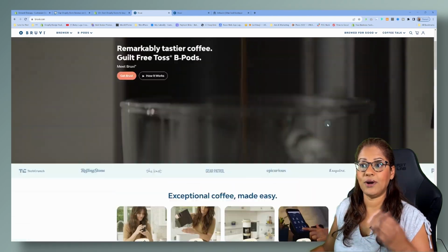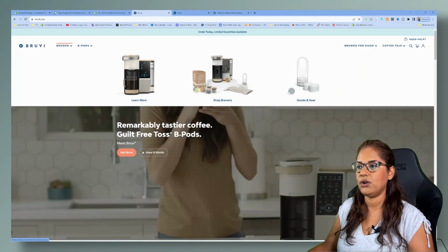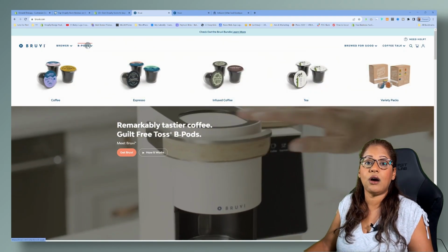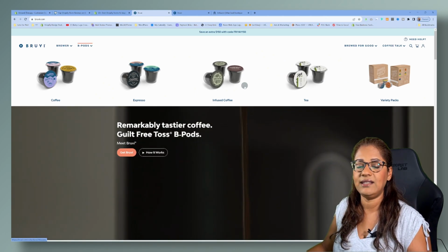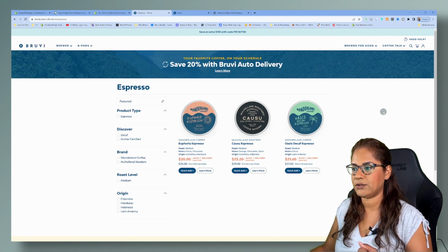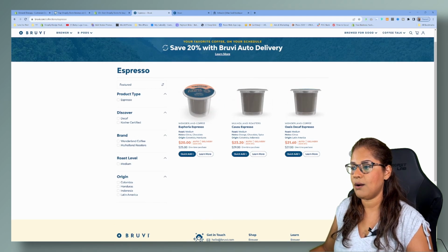All right. So again, pay attention to your navigation and make sure that everything makes sense, right? If I don't know what kind of coffee I want, or what kind of coffee they sell, when I come to the navigation, they lay it out for you, right? So you have the espresso. Yeah, you know what? I do like espresso. So let me see what they have for espressos.